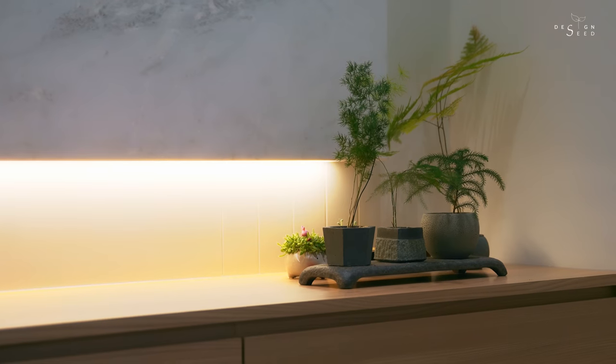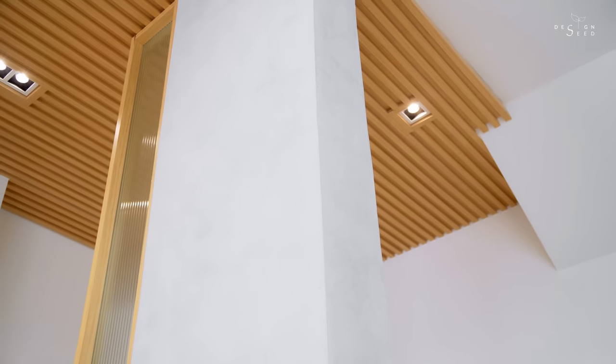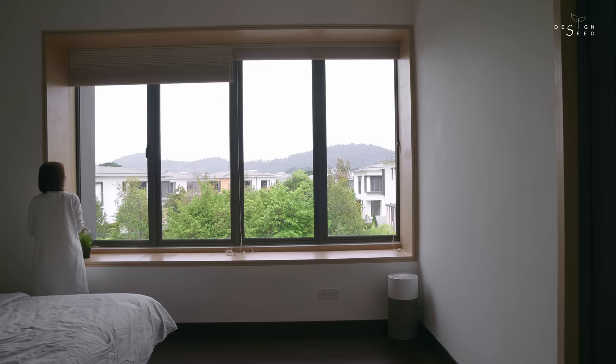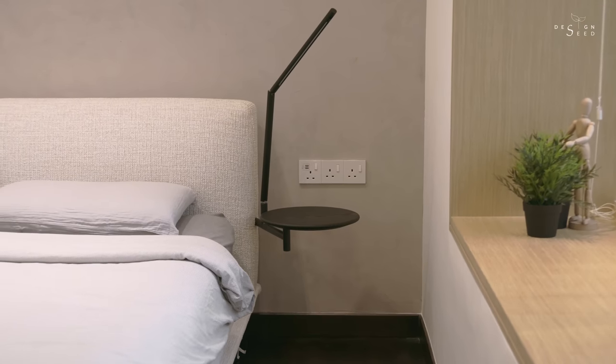The key undertones to every aspect of the project is the simple color palettes that create a warm and welcoming vibe. This combination reflects a modern contemporary Japanese aesthetic, and I would personally say it's rather timeless.